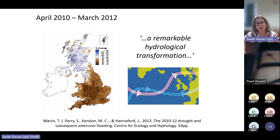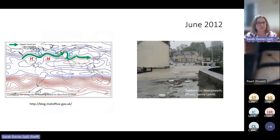And then from April 2012, the position of the jet stream shifted and brought along 3 months worth of extreme rainfall. The jet stream shifted to a more southerly location, brought along some very strong North Atlantic lows across the UK. Here in Aberystwyth, we woke up to torrential rain, which flooded large parts of Aberystwyth and the surrounding area. People were rescued from caravan parks, homes and businesses were flooded.